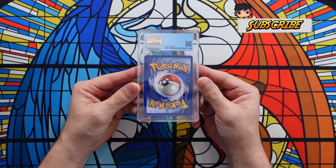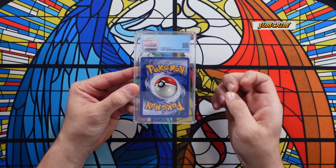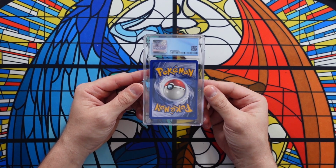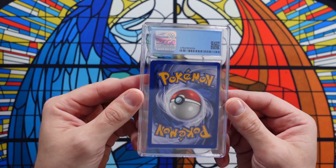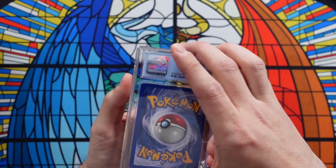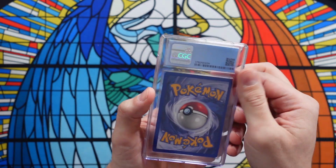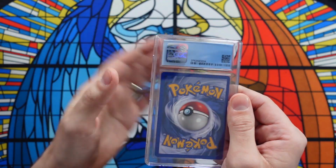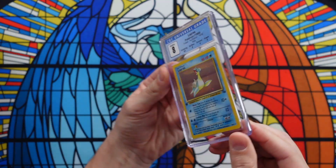So like I said, I sent off 4 cards in this submission. I wanna say they were each 20 or 25 bucks, something like that. Took about 6 weeks or so. And I'm really excited to see what we have. So let's just go ahead and flip them over. And like I said, that other slab that I opened up just now was my first CGC slab ever. I really like it. I love how clear it is. It feels really, really good. So let's see what this one is. Let's see what we got. All right, 3, 2, and 1.